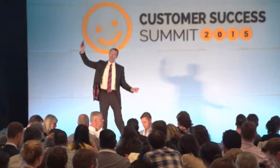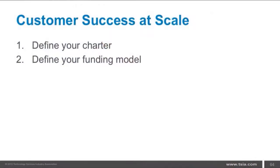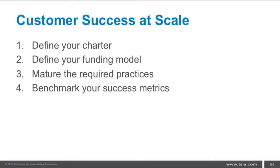3% to 20%, that is a hell of a range, right? That is a hell of a range. You've got to figure out where you live in that, understand the practices required, and then how you're going to mature those, how you're going to take them from maybe non-existent to getting them documented to making them high quality. Define the metrics that you're going to use and benchmark those metrics. Hey, our renewal rate is X, this is great. And what you don't know is you're 10 points lower than everybody else, right? You need to understand that.